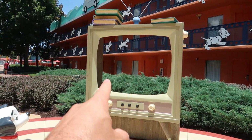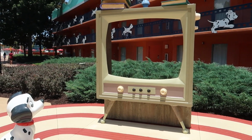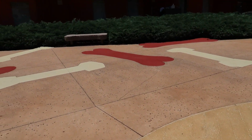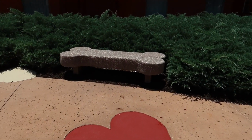So you can sit in this little TV here, get a picture, and we've got a tiny little Dalmatian here watching you on TV. I think that's so cute. Look at this little guy. And to carry on the theming here, we've even got this bench that's shaped like a dog bone.